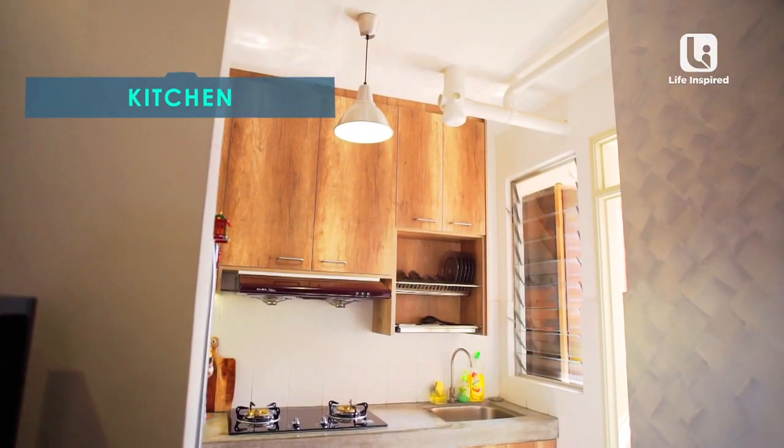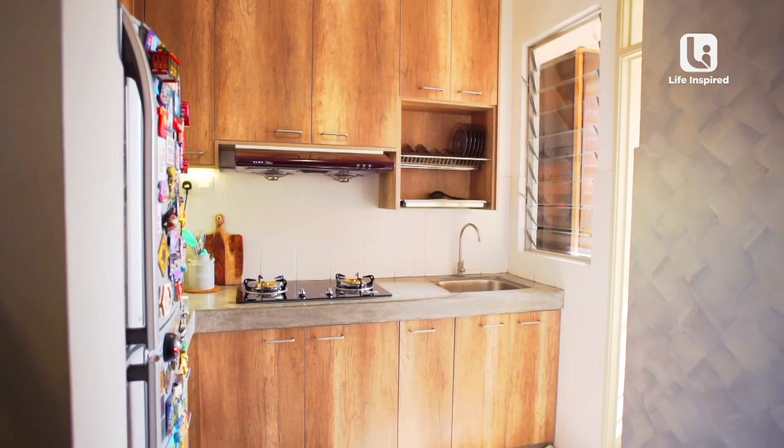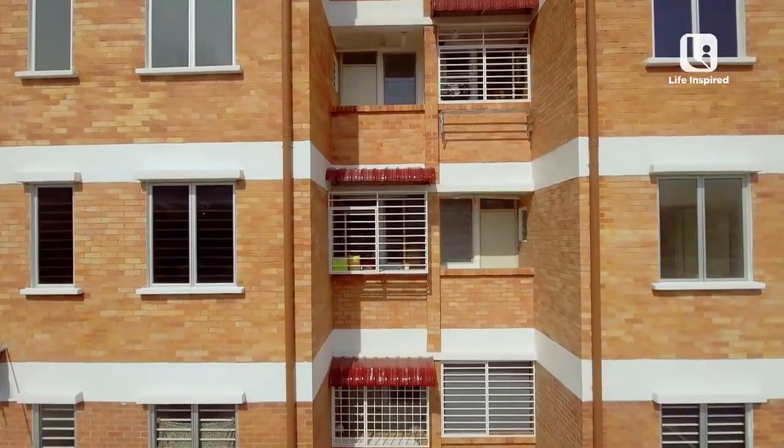Now let's go to my favorite place, my humble kitchen. I already really like this. We got the concrete countertop. Although it is a small space, it does feel quite spacious the way you've done it.